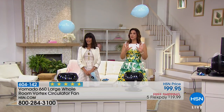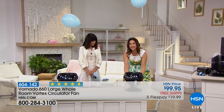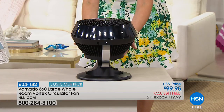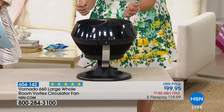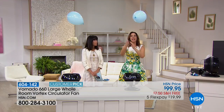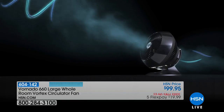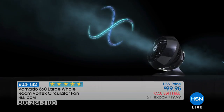So that just shows you the sheer power behind the Vornado. What happens is the air is pulled in to the back here. Right now we have it pointed up. You could see the back there, it's pulled in and goes through the curved blades, creating a vortex, kind of like a tornado effect, where you can see a swirling, and it comes out and goes out 100 feet, where it's going to bounce off the walls, the ceiling, and the floors, and then circle right back into the machine again.